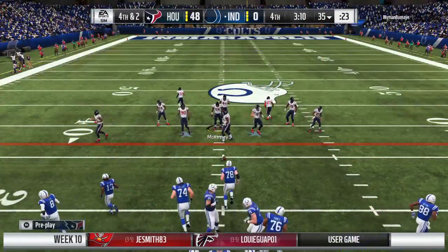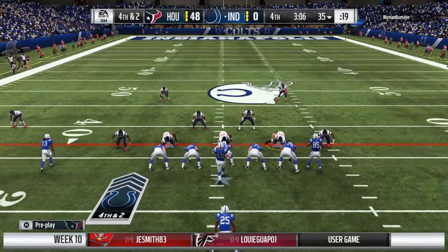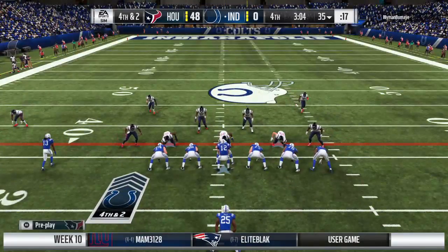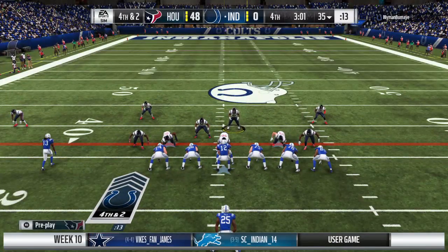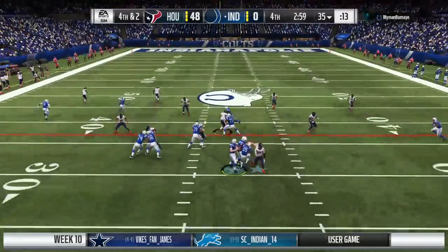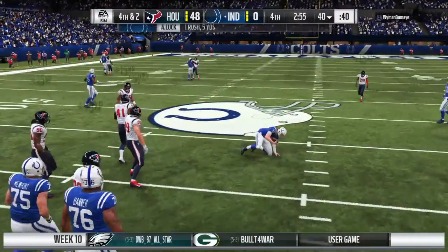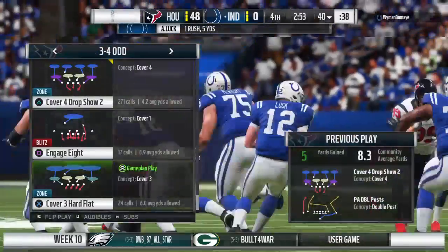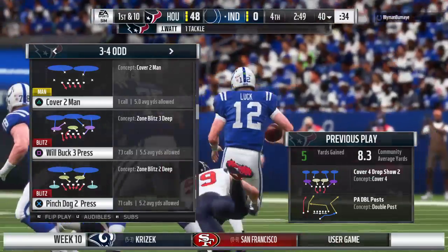Their already slim hopes are going to ride on this one. They'll go on 4th down. Got to try it here. He's back to throw, and he will have a first down here at about the 40. No reason not to try it there, and they do indeed convert on 4th.